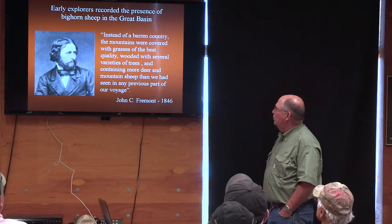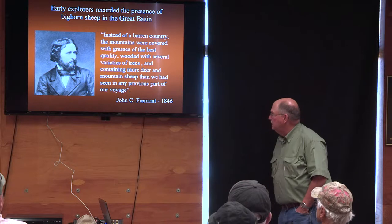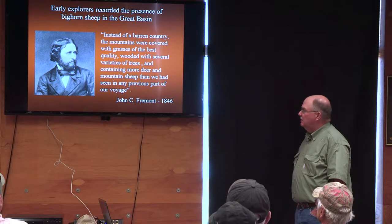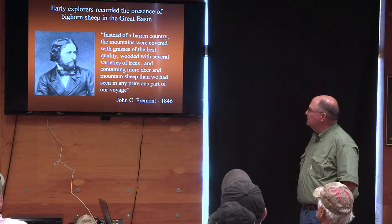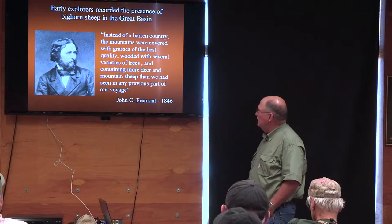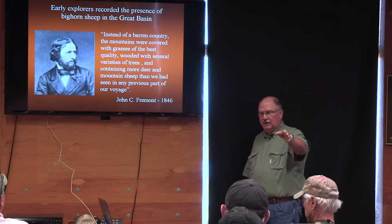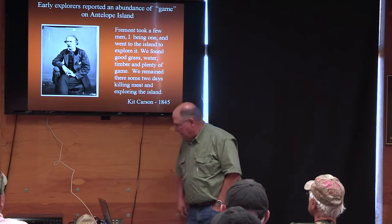Another one of the early explorers was John C. Fremont. He made this statement in 1846, but I think this referred to his exploratory venture through the Great Basin in 1845. And he talked about the Great Basin, which is mostly Utah and Nevada and southern Idaho. "Instead of a barren country, the mountains were covered with grasses of the best quality, wooded with several varieties of trees, and containing more deer and mountain sheep than we had seen in any previous part of our voyage." And during this trip, they were exploring the Arkansas River in Colorado, and then made a trip straight through Utah to Colorado. And they took time on that trip to come and explore the island here.